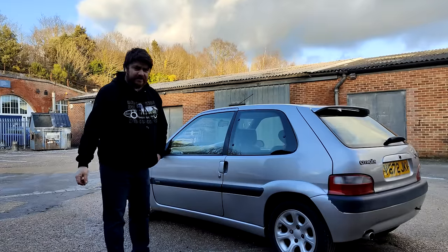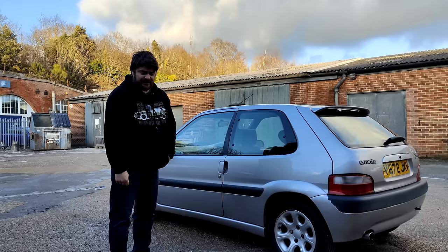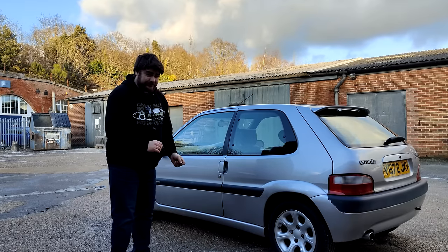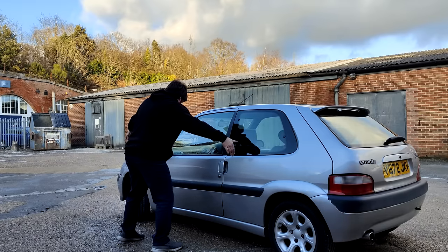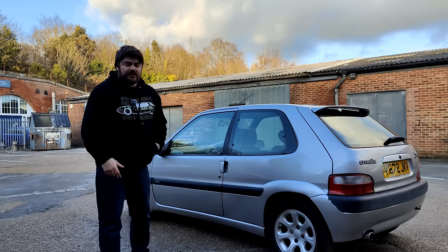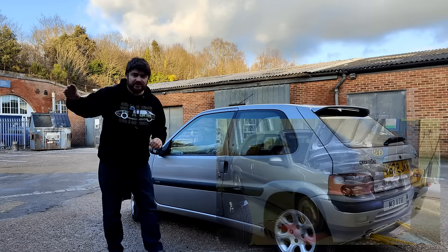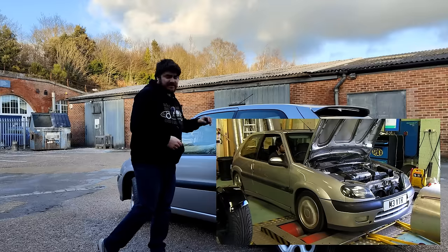In 2010, I fitted 306 GTI6 brakes to the front. I removed them a couple of years later, and in 2011, it had its first round of welding. It wasn't horrendous, it was kind of here, this bit. In 2013, this car was the first car to go on the rolling road. If you look at the power figures on the wall there on that leaderboard, that power figure was from 2013.